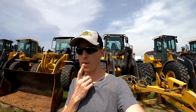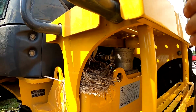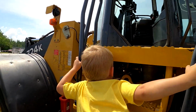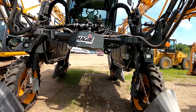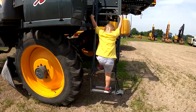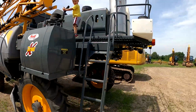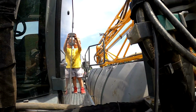Which loader do I want? Got a little nest in there. Yeah. Beep beep. Hot dog. I don't know. It's on the back. Ah, it's on the back. Yeah, that's how you get on the back. Full heart.